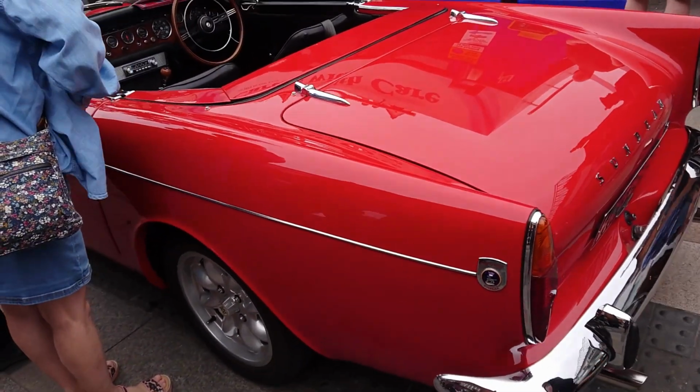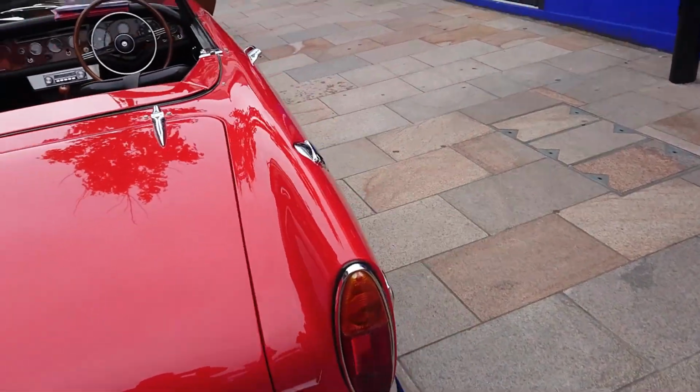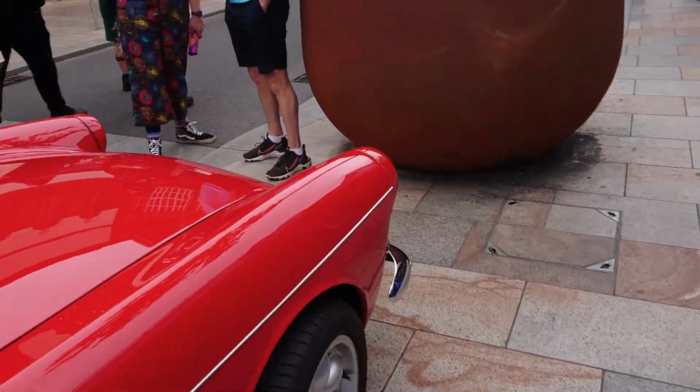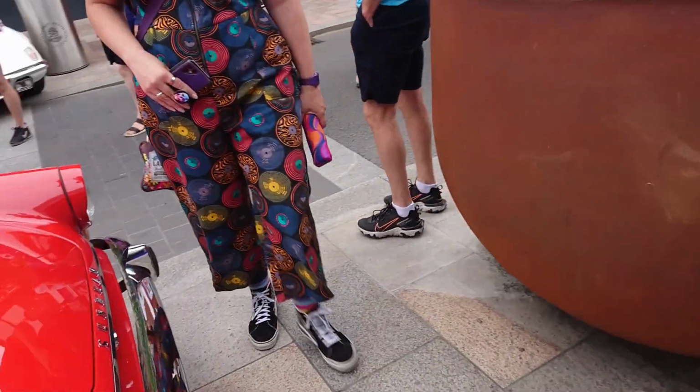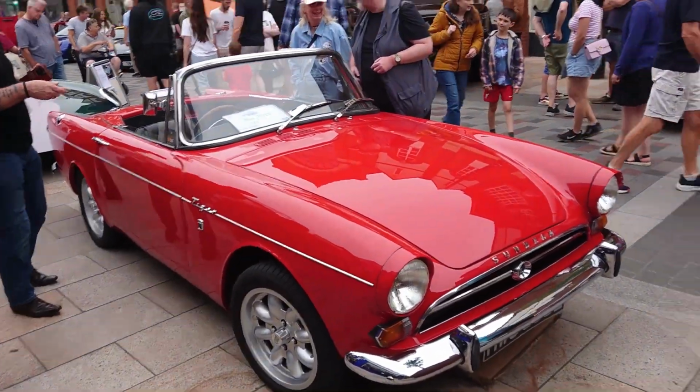1967 Sunbeam. Oh, it's a Sunbeam Tiger. This one. It's got the Ford V8 in it. So yeah, the last year they made was 67 actually. That is, it's very shiny indeed.